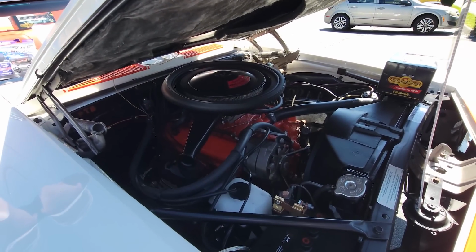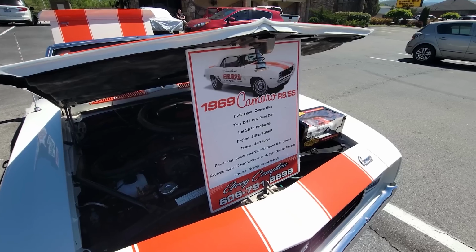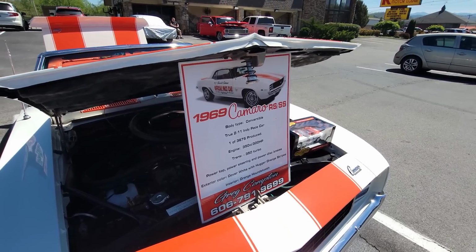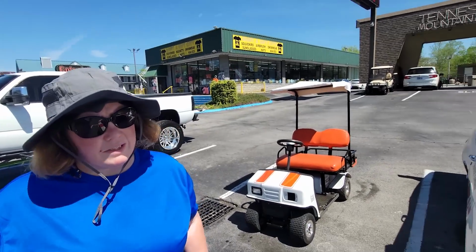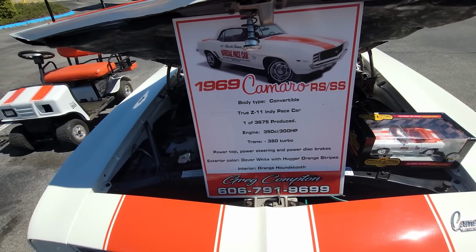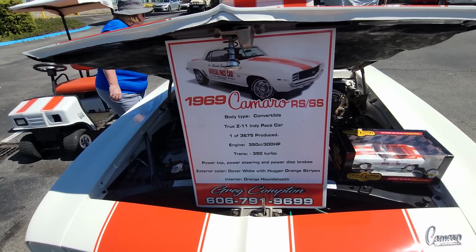Yeah, it's got a 350 in her. Very well done. So the interior is called Orange Houndstooth. I never knew that. So the interior did have a name. Oh, did it? Yeah, it's called Orange Houndstooth. Yep. Dover white, Hugger orange stripes.